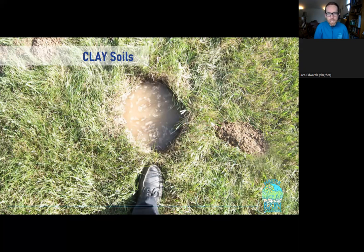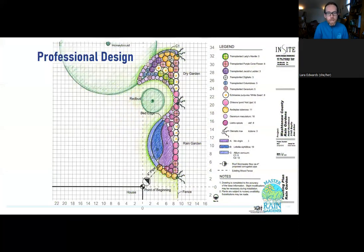And what they found was that Denise had clay, clay, clay. It did not drain. So that's okay. We can still do rain gardens even on heavy clay soils, we just need to plan for it. This is the professional landscape design that came out of it.